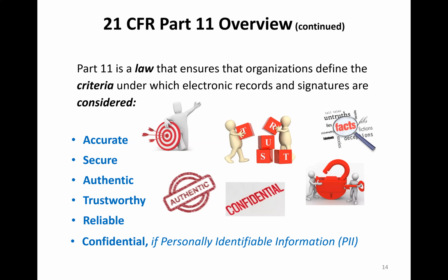Now, Part 11 is a law, and this is really putting it all in a nutshell, it ensures that an organization defines the criteria under which the electronic records and signatures are considered accurate, secure, authentic, trustworthy, reliable, and confidential if personally identifiable information is involved.